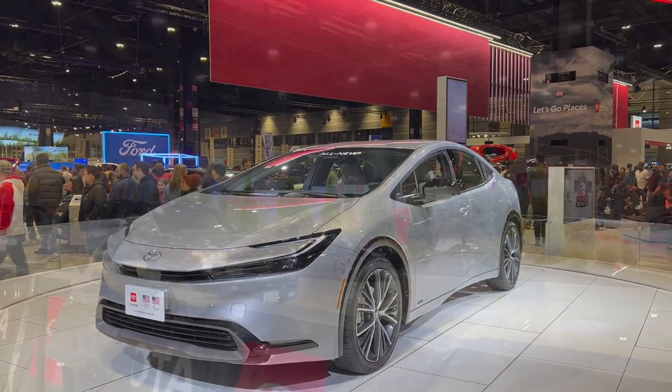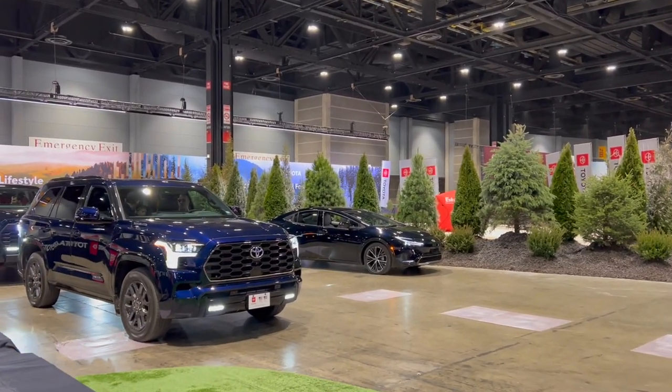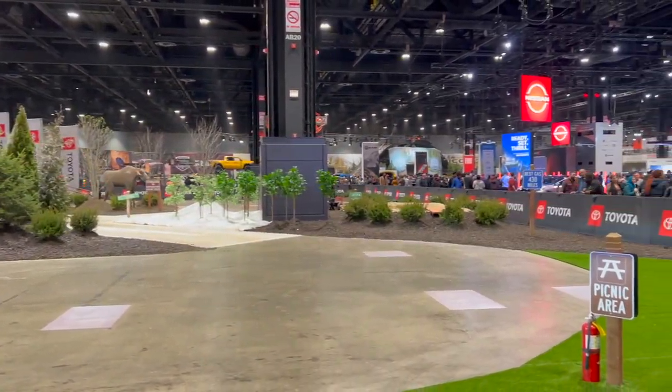They look nice now. We've got a really cool Toyota course here. We've got the new Sequoia, looks fantastic. The new Prius, you can kind of see them in action. They go through this kind of interesting course right here.